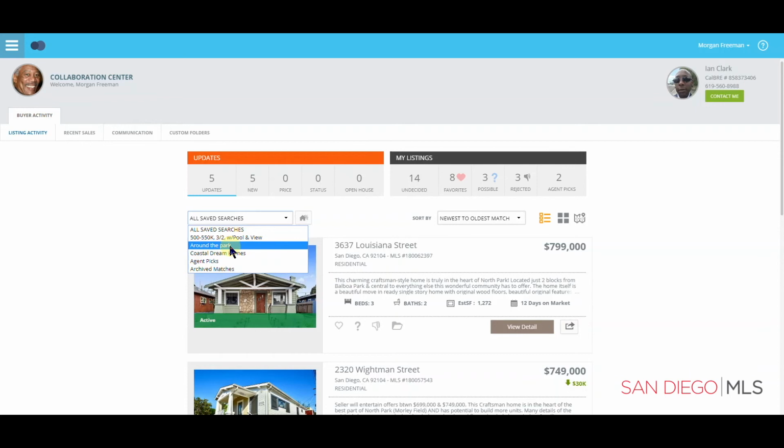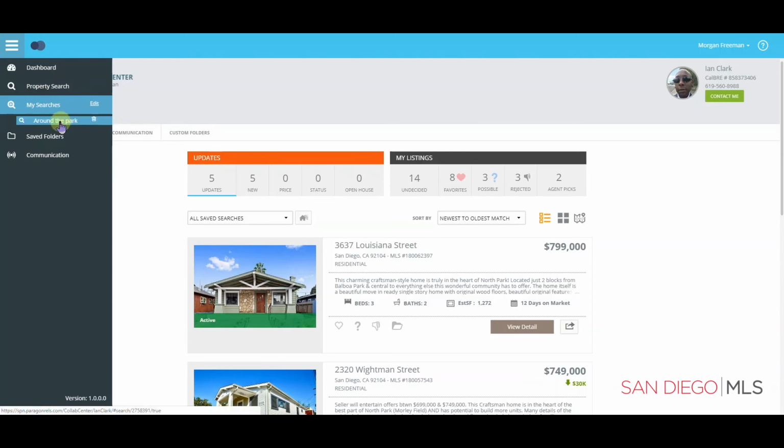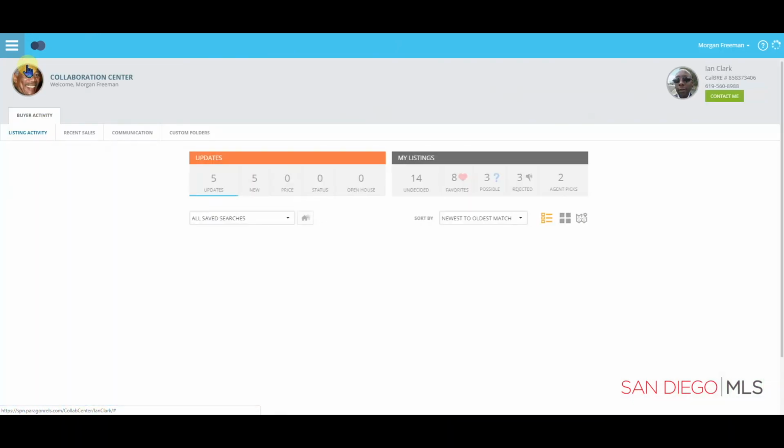This information also does transmit back to Paragon for you, by the way. Now, should they want to make an update to their search, we're going to simply click on My Searches, click on Edit, and then click the name of the search. That will simply take them back into the search criteria page where any changes can be made and then saved. Let's get back to the dashboard.